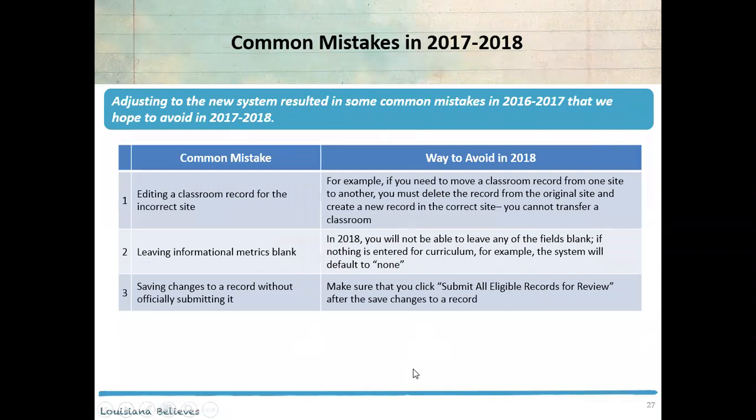Some of the mistakes that we found last year in our first year was that people would try to edit a classroom record for the incorrect site. If you need to move a classroom record from one site to another site, you cannot just change the name of the site. You must delete the record from the original site and create a new record in the correct site. There is no way to transfer a classroom.